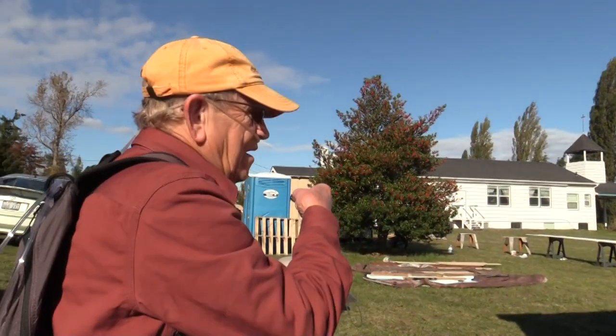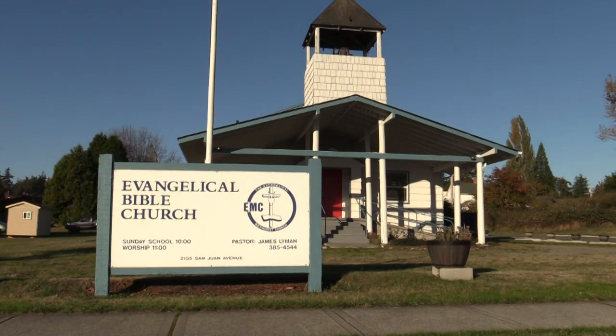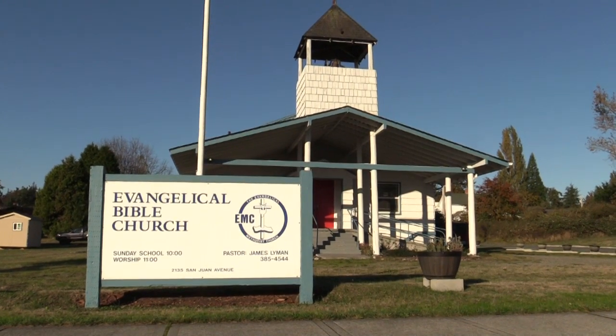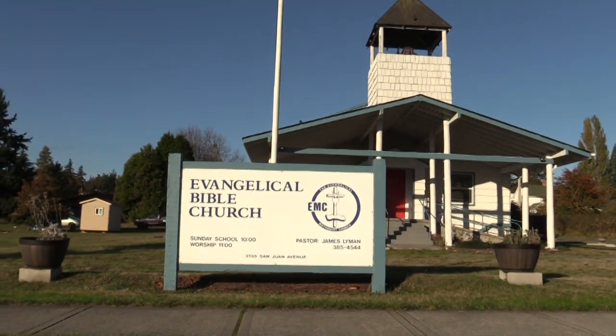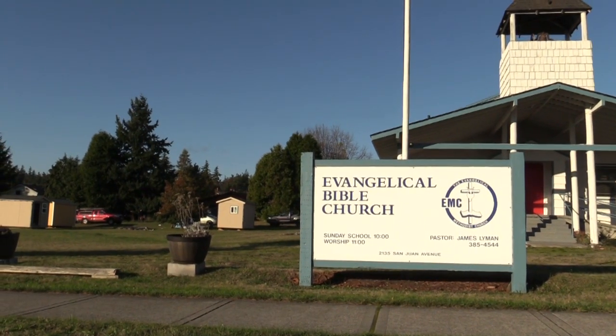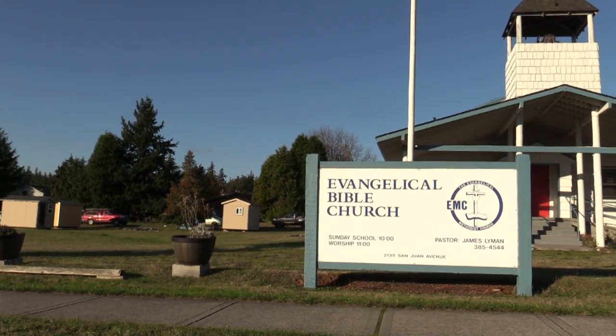This building over here is the Evangelical Bible Church, and those folks have been very generous to us, allowing us to come onto their property here and build these homes and leave them here until we have a place to put them.